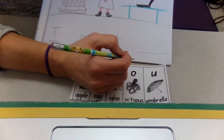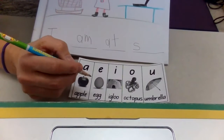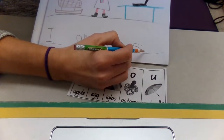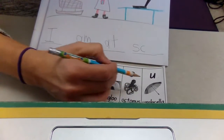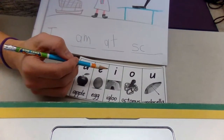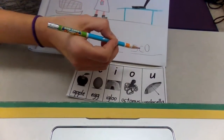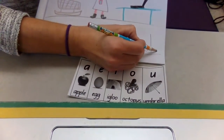S, s. What letter should we write? An S. All right, let's say it again. Sk, sk, sk. I'm going to put a C. Skoo, oo, oo. I'm not sure what vowel to put. I think I remember seeing on the building the word school. And I think it had an O. School. I'm going to remember my ending mark.